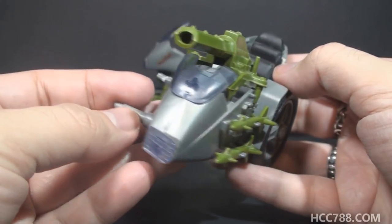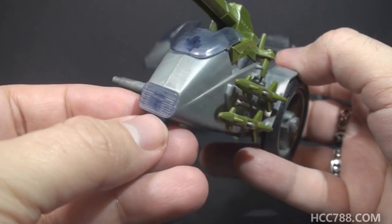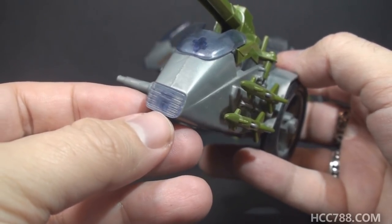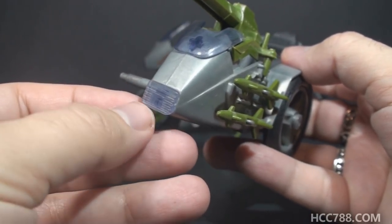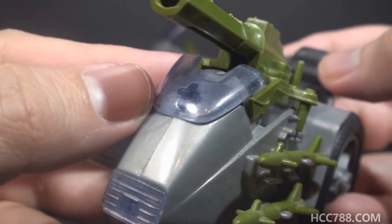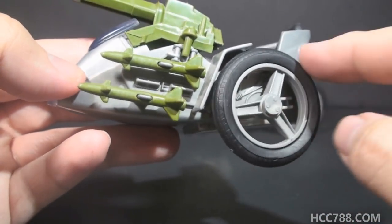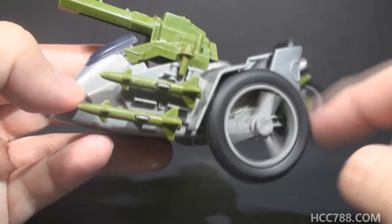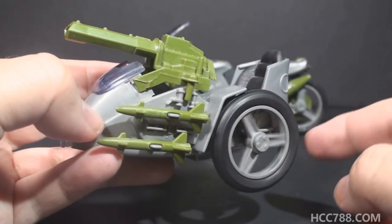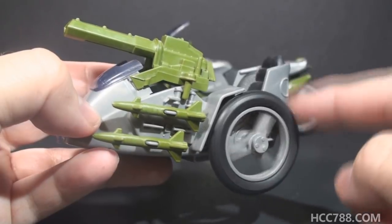The sidecar is in silver plastic, like the motorcycle, and here in front we have a headlight in clear plastic, and this is another frequently missing part. In fact, this is the last part I had to get to complete this vehicle. It has a windshield in clear plastic. It has a single silver three-spoked wheel with another rubber tire. I do like the rubber tires on the Silver Mirage. It is kind of a bonus to get a vehicle that isn't entirely made of plastic.